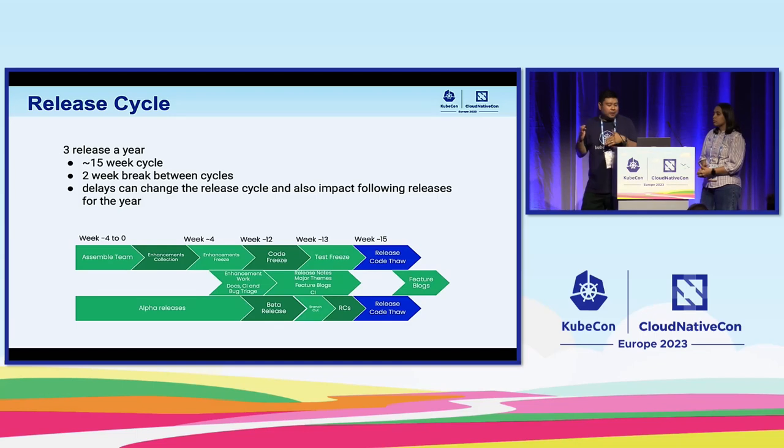Around this time, a little bit after code freeze, it's usually a few days, there's a documentation pull request deadline as well, what we call the placeholder PR, meaning that they intend to create documentation for that enhancement. It doesn't have to be ready. They just have to have the intent and make some effort into that. They will create some documentation for their enhancement.